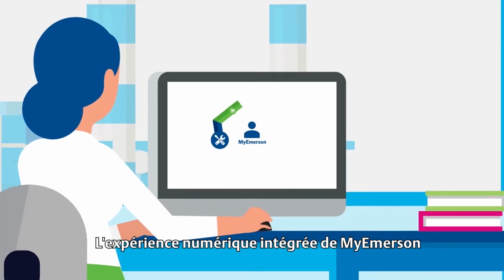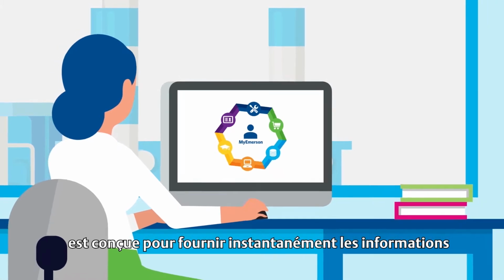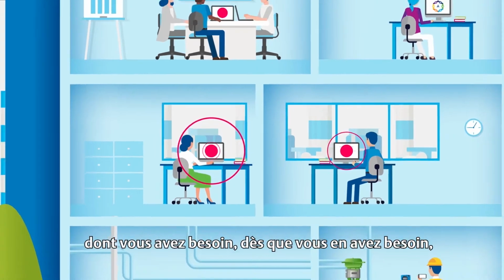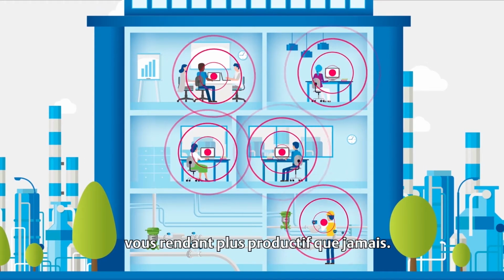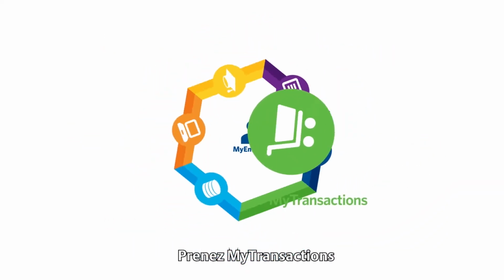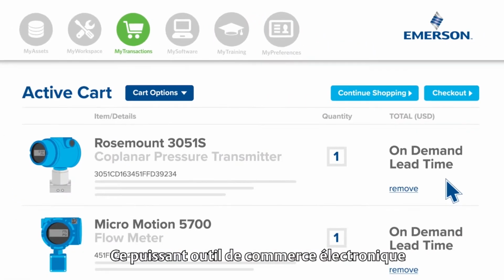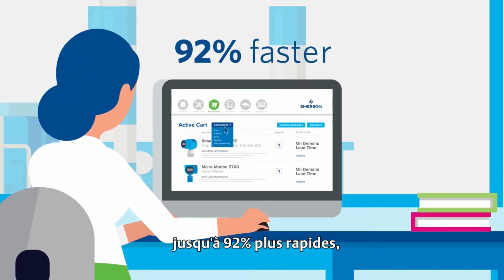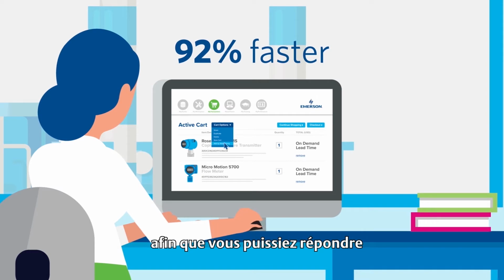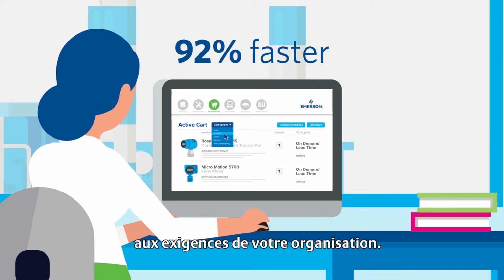My Emerson's integrated digital experience is designed to instantly deliver the information you need when you need it, making you more productive than ever before. Take MyTransactions. This powerful digital procurement tool lets you take advantage of processes that are up to 92% faster, so you can respond with the speed that your organization demands.